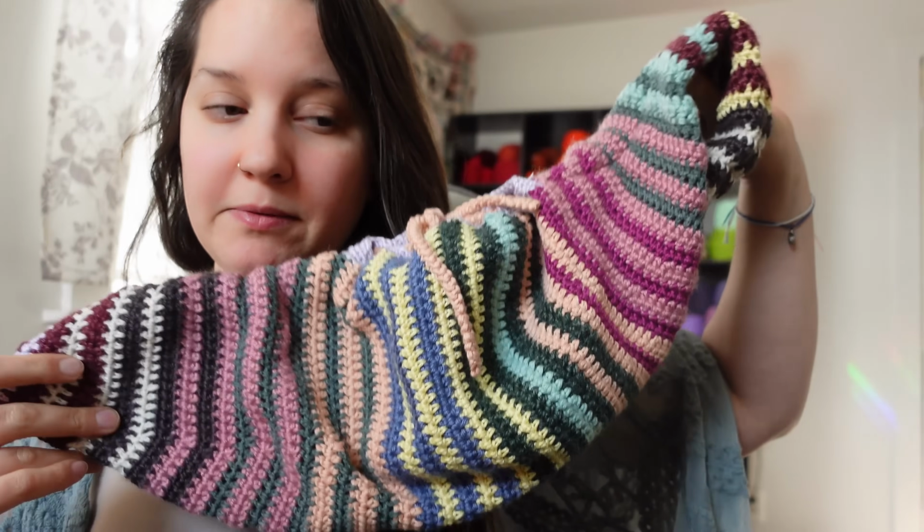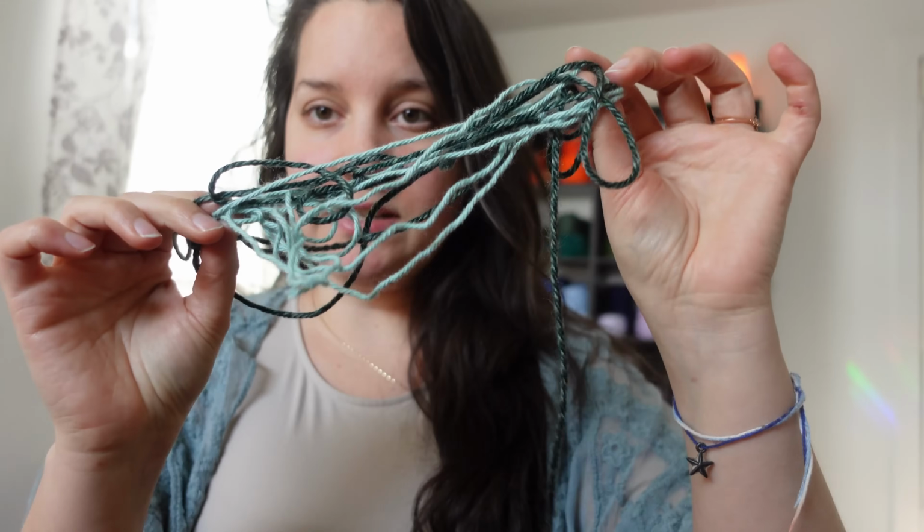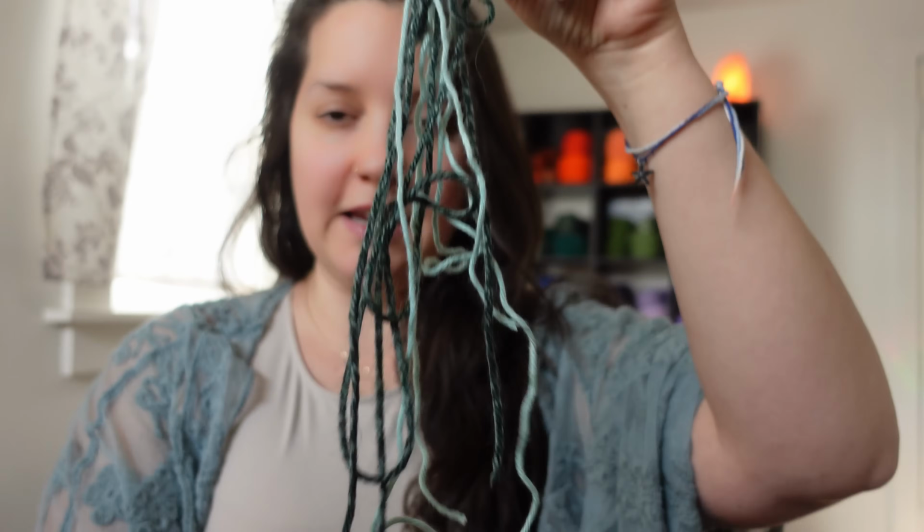Hello, it is currently February 16th and I have used up, I'm gonna say 3. So I made this scrap yarn bag. I have a whole video about it. It was super fun. I love it. I ended up using these two colors up. This is what I have left of them, so I will say that is done.